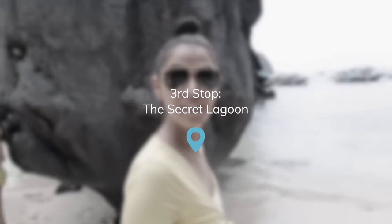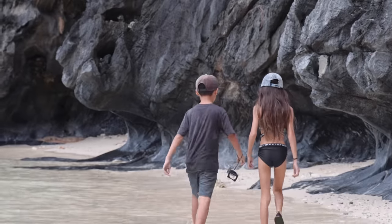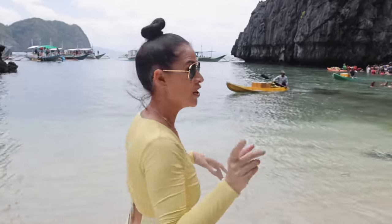So we've made it to Secret Lagoon, which is just around the corner from Big Lagoon, and I'm super excited to explore this hidden gem. To reach it though, we had to swim through a tiny hole in the limestone wall that separates the lagoon from the sea, and it's only visible during low tide.